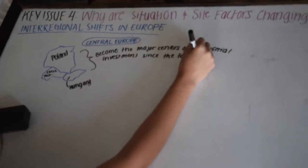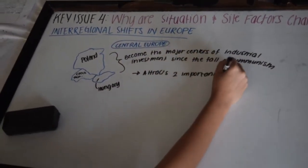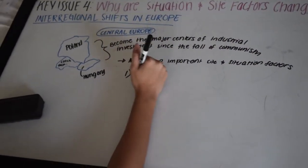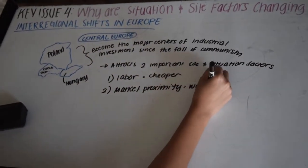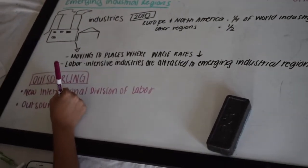However, Central Europe has become the major center of industrial investment since the fall of communism. The countries include Poland, Czech Republic, and Hungary. Central Europe contains two attractive site and situation factors, which are cheap labor and nearby wealthy markets.